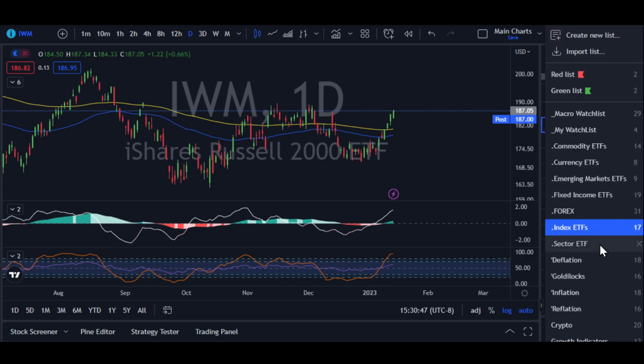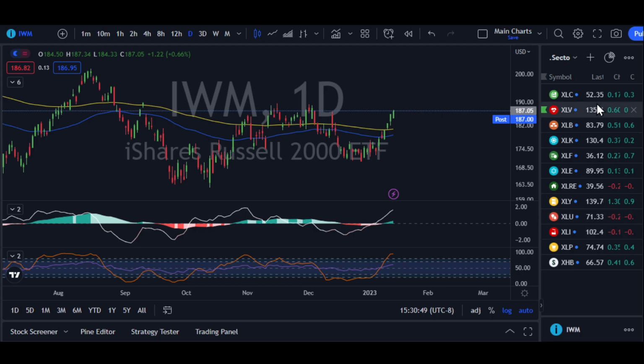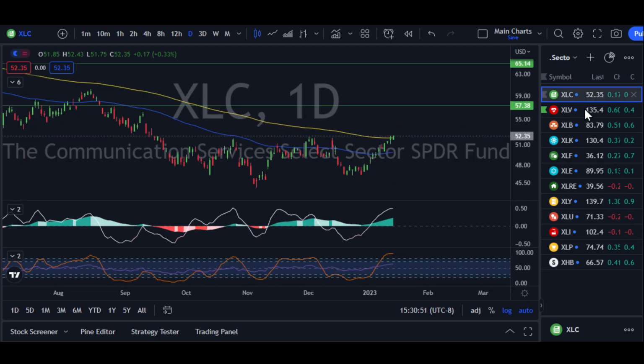And we're going to come over here, and I'll go a little bit faster. We're going to take a look at some sector ETFs. We'll just run through them really quickly, and if we see something that stands out, then we'll call that out. So XLC, very similar situation to the index ETFs.